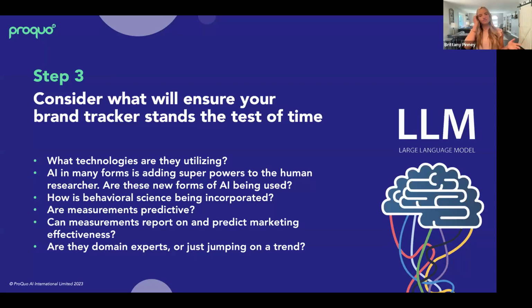And finally, this is something a little bit separate, but all of these things I'm talking about, technologies, AI, behavioral science, a lot of these are things that are emerging and really trendy within the industry, and people will try to jump on the bandwagon. Make sure that you're digging deep into how those methodologies are being used and the team that's behind them, so that you can be sure that they're utilizing them in the right way.